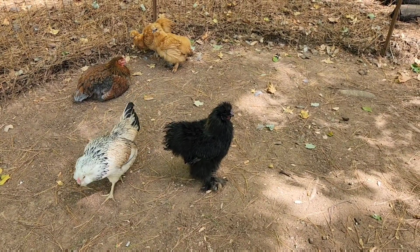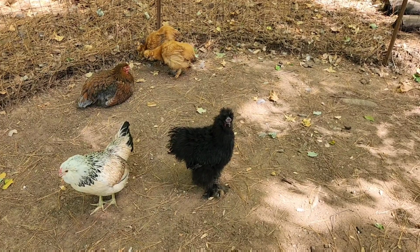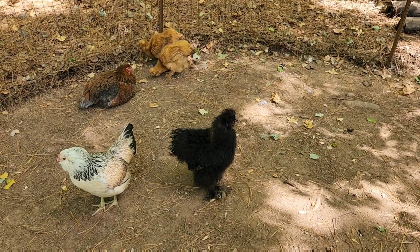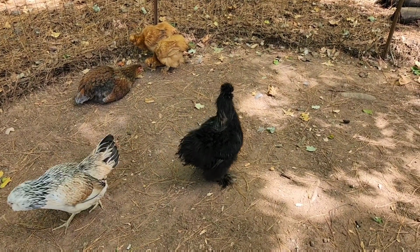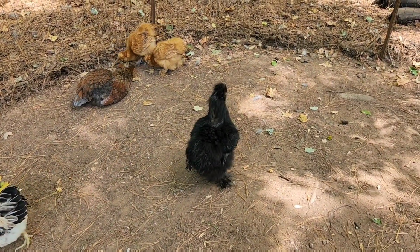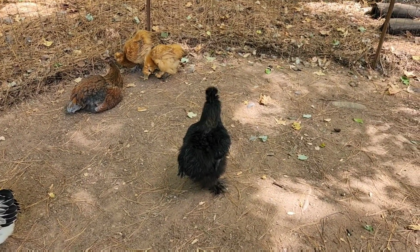But I do not want to give up my silky chickens because I've always wanted silky chickens, and I cannot give these guys up because they are just the sweetest things ever. Every time I come up to them and talk to them, they always do their little chicken dance, and they're just the sweetest things ever. So I would not give them up at all.